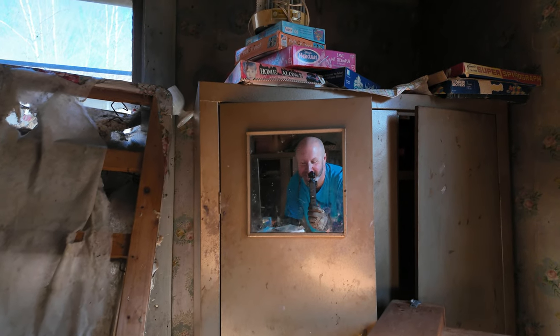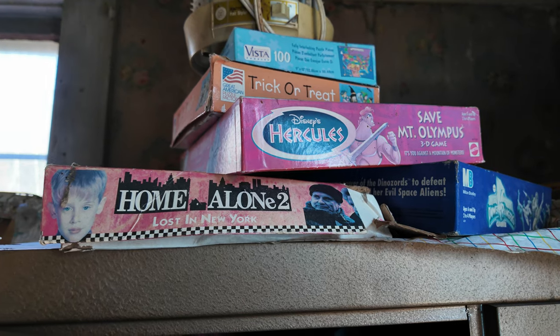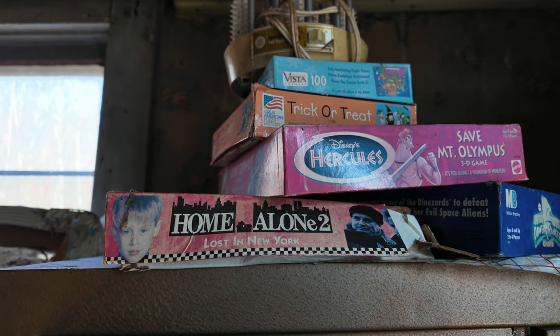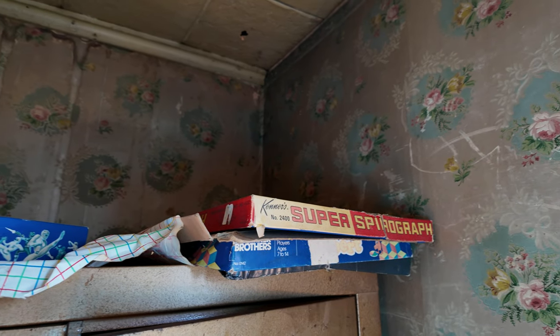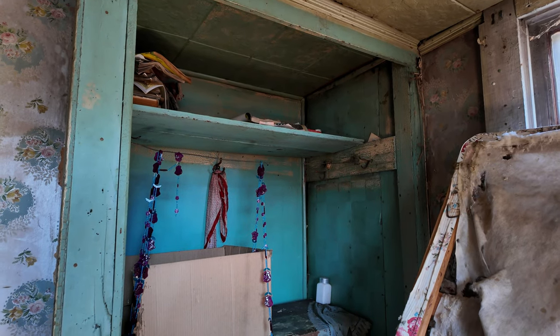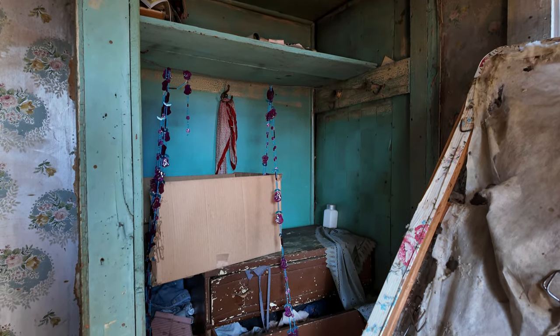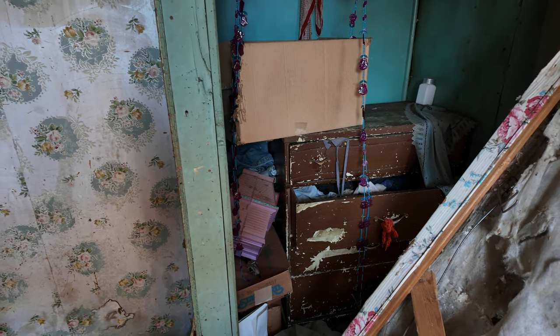There we are. And speaking of Home Alone, Home Alone 2 Lost in New York board game. Super Spirograph Kenners. That's for, excuse me, hair curlers, I believe. Some toy jewelry hanging there, or beads, like decorations. There is a plastic dollhouse there, pink on the left-hand side. This is the bed frame.